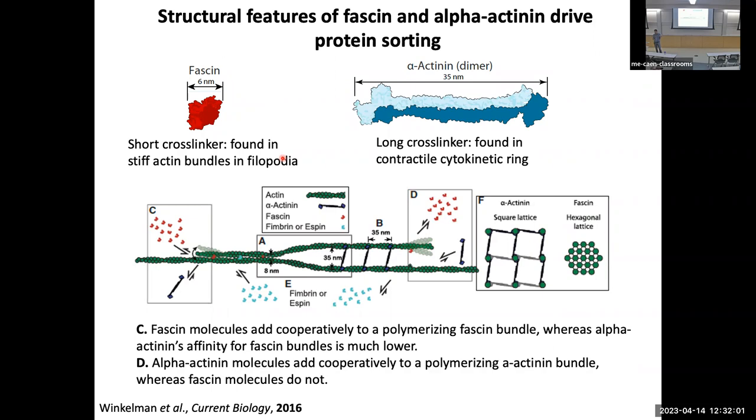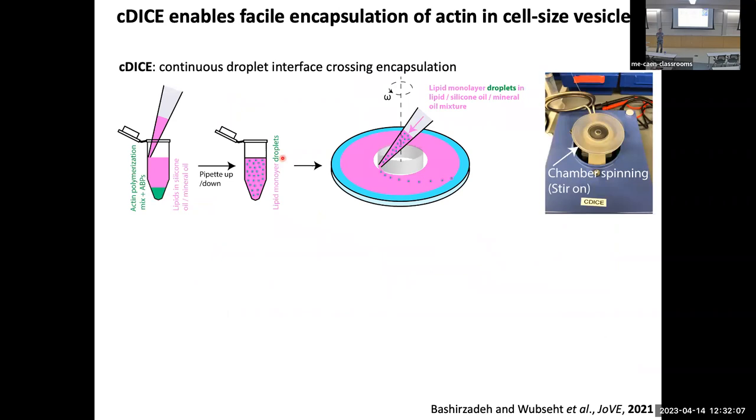So what we want to do for this project is to put these things inside a giant unilamellar vesicle, okay? As a model for a synthetic cell. For this, we use a technique called cDICE, continuous droplet interface crossing encapsulation. The aqueous phase that you want to make synthetic cells from, you can disperse into an oil phase and make tiny emulsion droplets. And then you spin them through this little device right here.